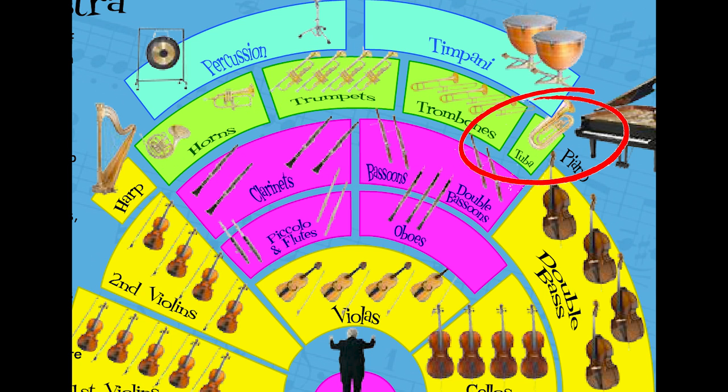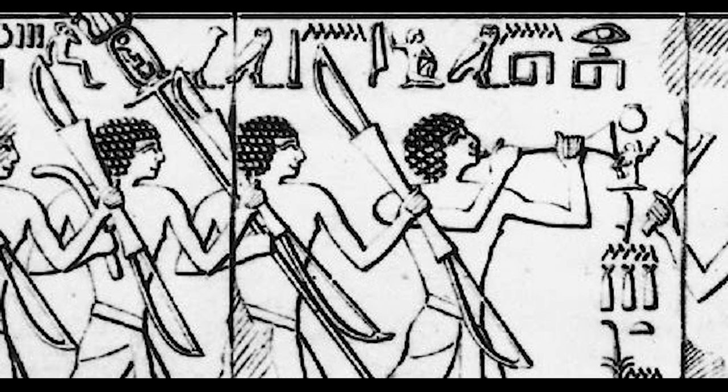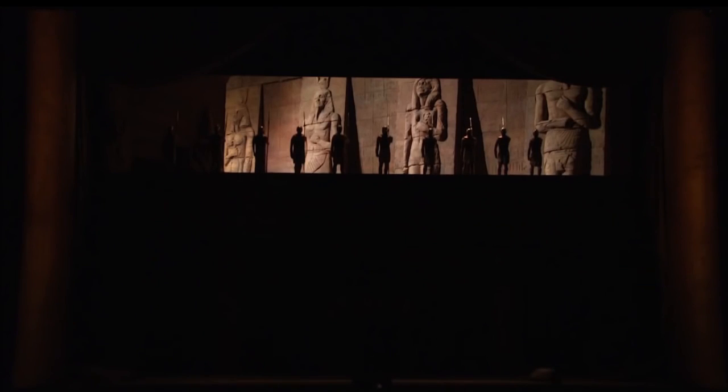Okay, to break down the section individually, we usually go down from top: trumpets, horns, trombones, and deep down, tubas. Starting at the top, a trumpet may look rather newfangled, but untangle that body and you're holding one of the oldest instruments of all. These are the instruments that welcomed Egyptian pharaohs thousands of years ago. And still do, incidentally, in Verdi's Aida.